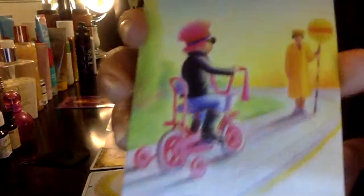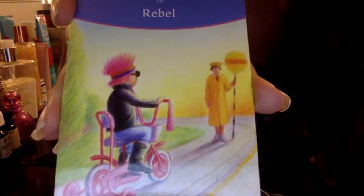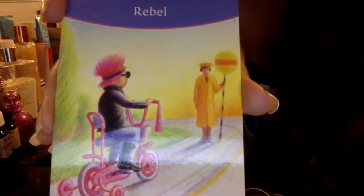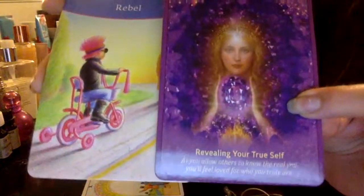And that's why this card is here, the Rebel card is here. It's saying let go of your fears and insecurities and just do what you want to do. Reveal your true self and be true to you. So that's your ultimate advice.